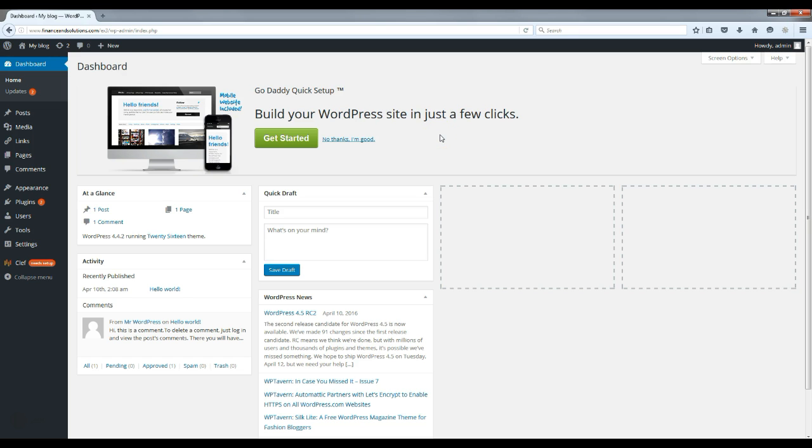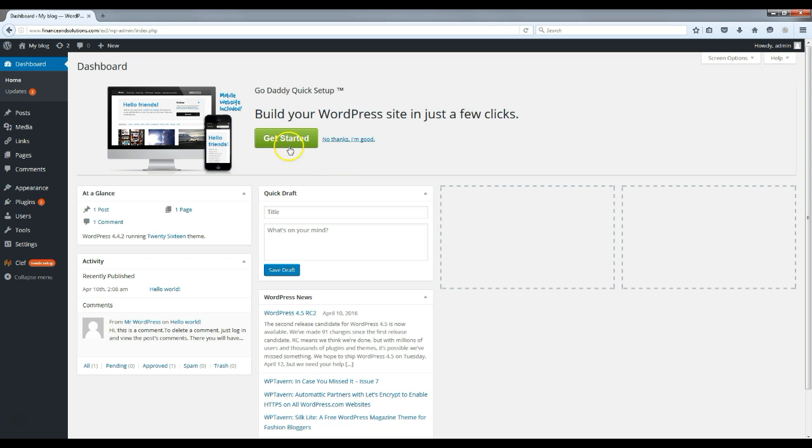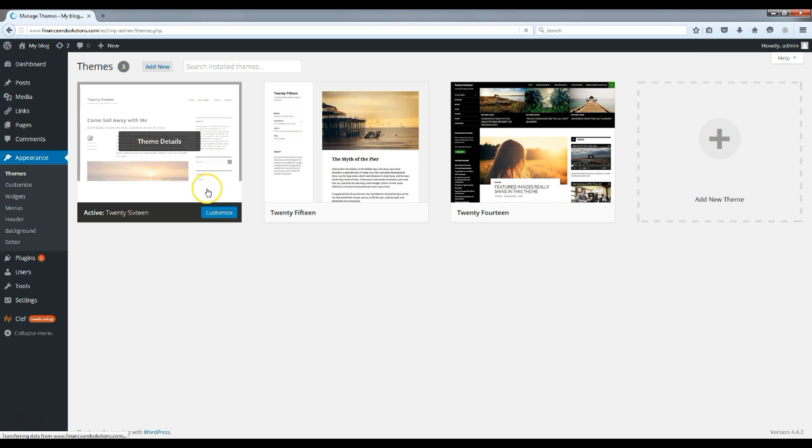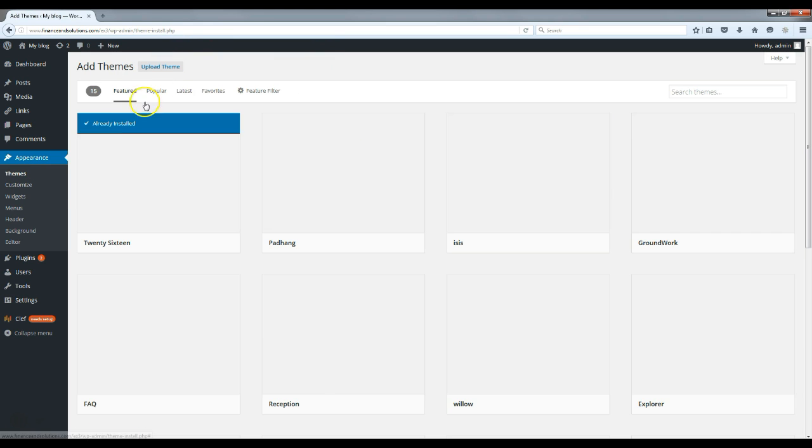Alright guys, I'm back, and you guys should have WordPress installed by now, and you should be looking at a page that looks just like this. And your site should look something like this, very blank, but we're going to add some content to it and we're going to make it look just like the example. Okay, so the first thing we're going to do is come over here to Appearance and go to Themes. We're going to install a theme, and we're going to click Add New.